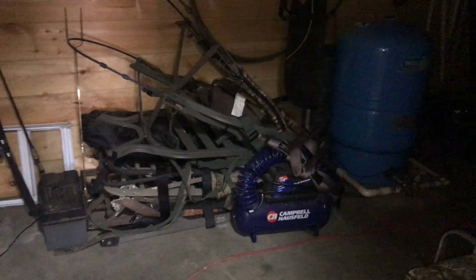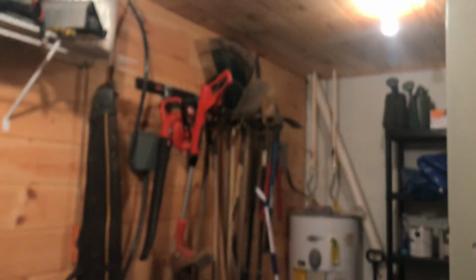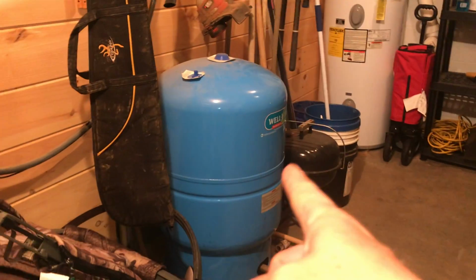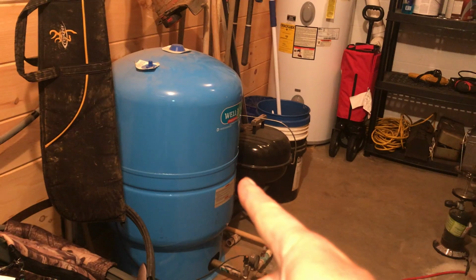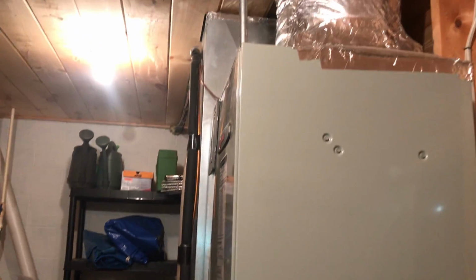And you have another utility room. That's your well pump. That's your water. That's your furnace. It all looks really good.